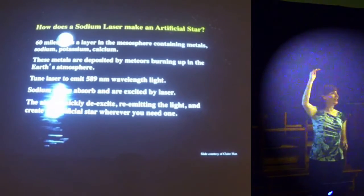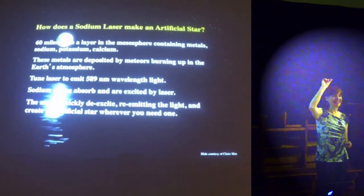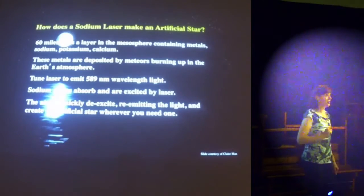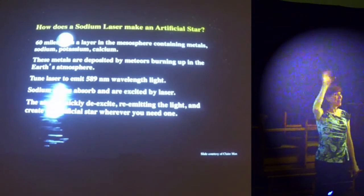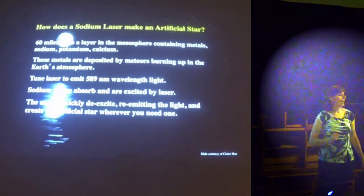And how does this work? Well, fortunately, about 90 kilometers or 60 miles above our heads is a layer in the mesosphere where meteors burn up. It's when the atmosphere gets dense enough that the disintegration of meteors happens in a hurry. And that deposits all sorts of metals up there, things like potassium and nickel and sodium. And sodium is the one we care about.